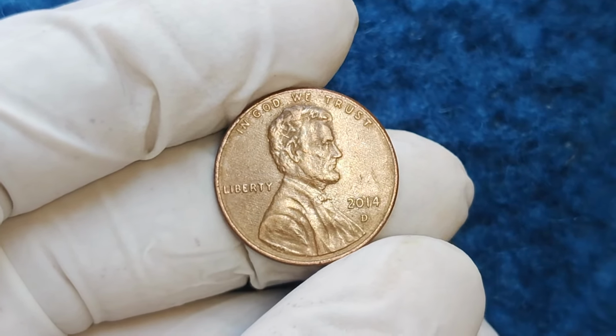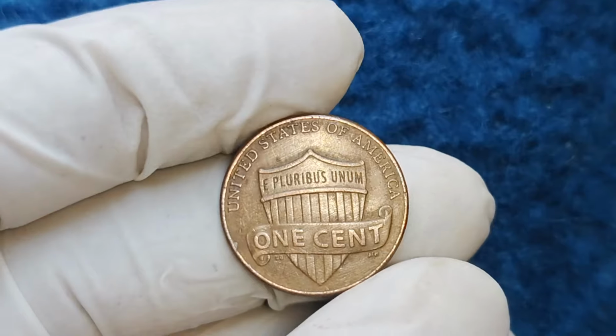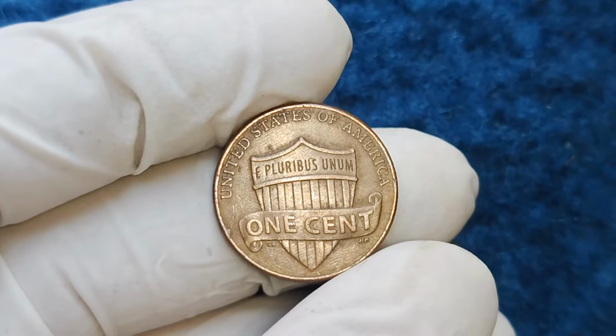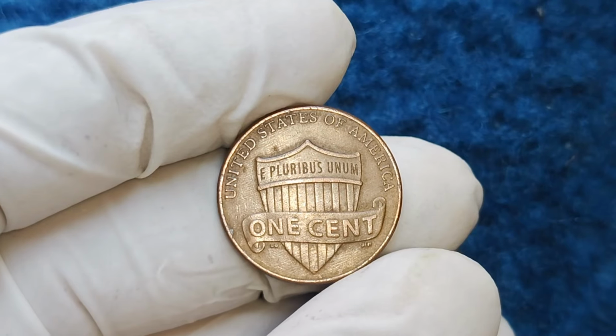It had an odd, almost ghostly doubling on the date. Turns out, it was a double die error. He got it graded, and boom, he sold it for $14,000 at an auction. Not bad for something he almost spent on a pack of gum.